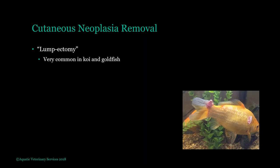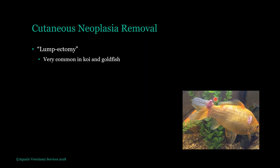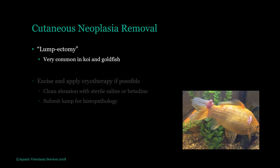Give the example of our lovely friend Mario here. This is a goldfish that has some pretty invasive growths. You can't really see it too well in the picture. I'm sure you can see my mouse, but he can actually have a few additional growths here, here, and here. So unfortunately, it made his condition a little bit worse because he had so many of them.